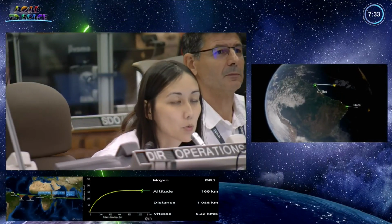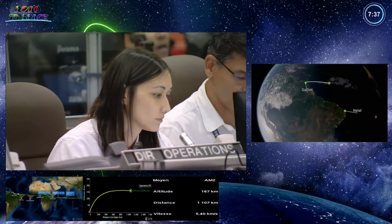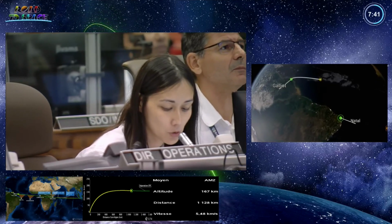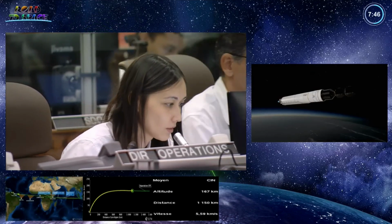La propulsion est nominale, la séparation. Pilotage est calme. Yeah, and everything's nominal. The separation of the upper stage. Acquisition from the stage. Télémesure par la station natale au Brésil. Yes, and then the ignition of the stage.